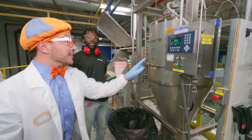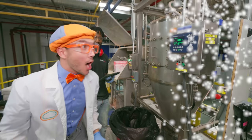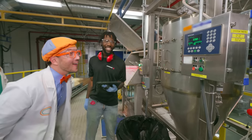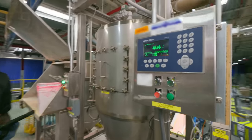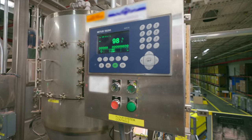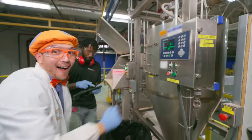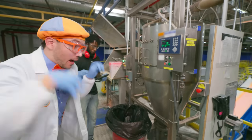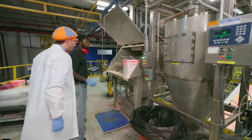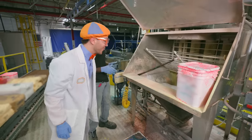Whoa, look, and all the flour is dropping down into the mixer below. Whoa, look at it go. Okay. Whoa, that was awesome. Yeah, all the flour went down into the mixer. So what do we do next? So next, we're gonna go to our ingredients. Well, our ingredients will now go into the mixer.